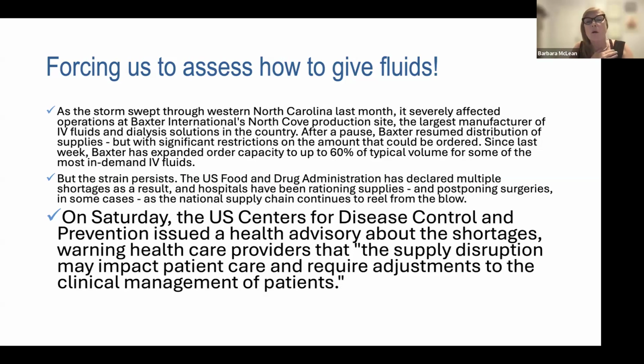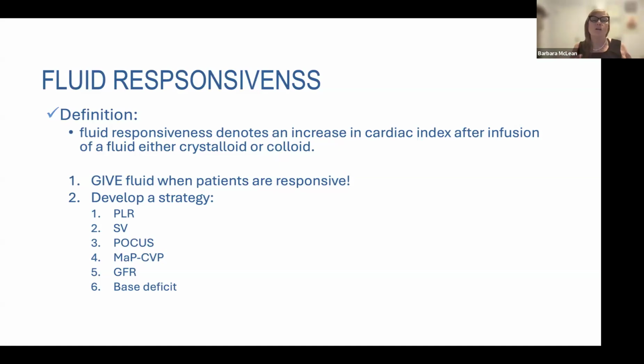So on this past Saturday, just 4 days ago, CDC said these shortages are going to be significant. They are going to impact our patient care, and they are going to require adjustments to clinical management of patients. My friends, get ahead of the curve. Get ahead of the curve. Actually determine what it means to be fluid responsive. Fluid responsive means that your patient has a significant improvement after a small amount of fluid is given.